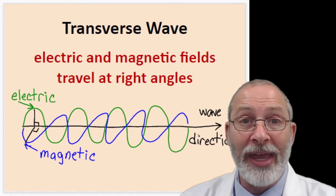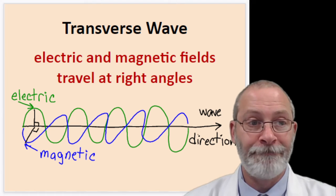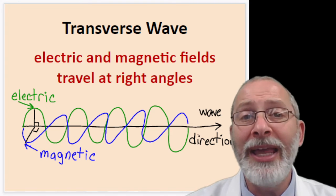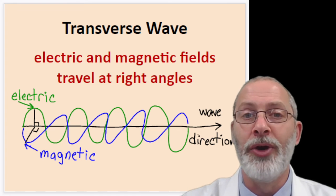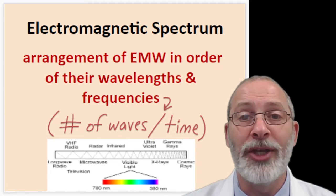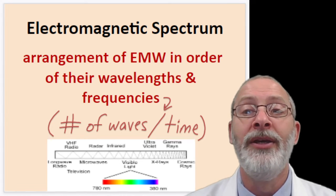These transverse waves describe how an electromagnetic wave moves through empty space. Now, as I've mentioned before, there's not just one kind of electromagnetic wave. There's a whole variety of EMWs based on their wavelength. And so right now I want to show you the electromagnetic spectrum. The electromagnetic spectrum is the arrangement of electromagnetic waves in order of their wavelengths and frequencies.